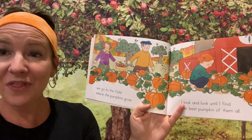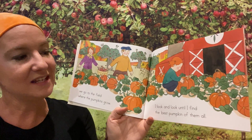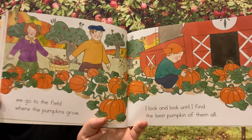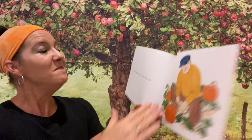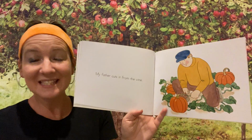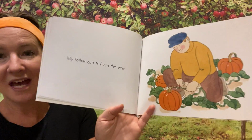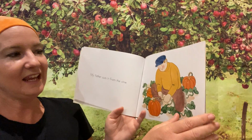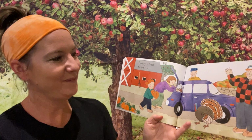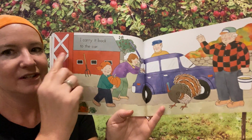We go to the field where the pumpkins grow. I look and look until I find the best pumpkin of them all. My father cuts it from the vine. So yes, sometimes when you go to pumpkin patches, the pumpkins are already off the vine and you just pick your pumpkin. And sometimes they're still growing on the vine and they need to be cut off from the vine. I carry it back to the car. Yep, the turkey's hanging out with them, saying bye. There's more pumpkins over here. There's the barn.